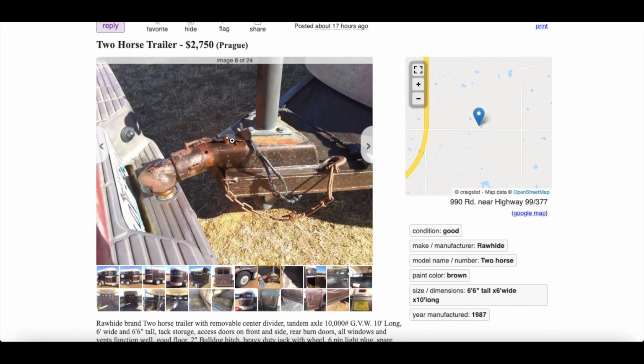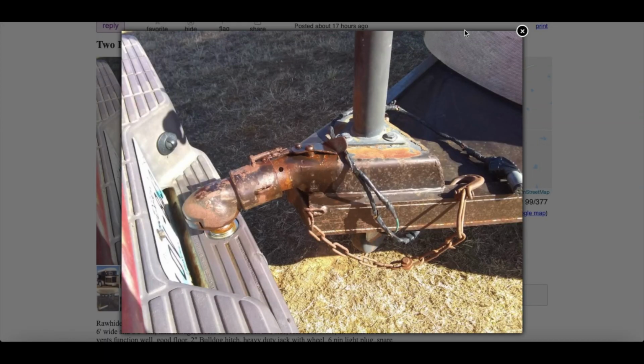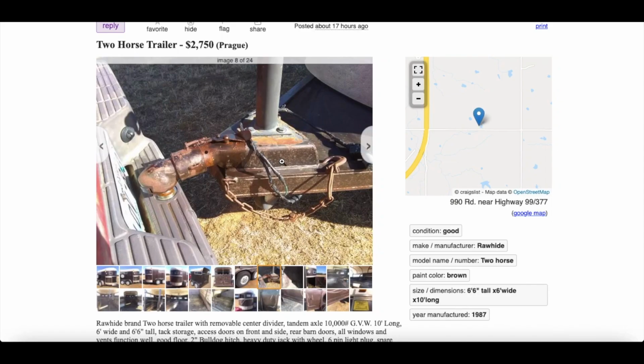This is a bulldog hitch, guys. There's a lever with the hinge right here, and this collar is spring loaded, all right? You pull back on this lever right here. You pull it that direction. Oh, sorry, I didn't mean to click on that. You pull the lever this direction, and then this will pull this collar back.